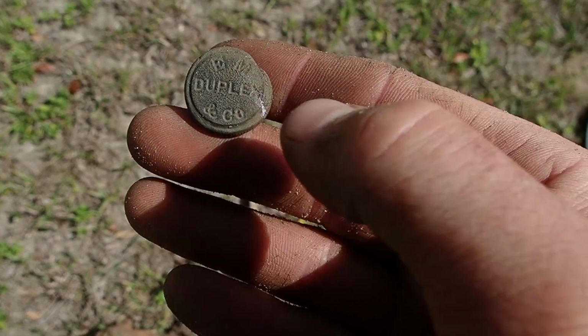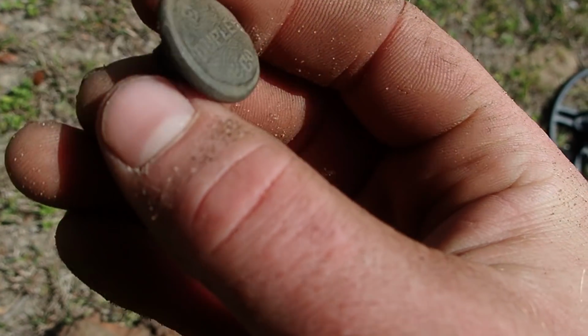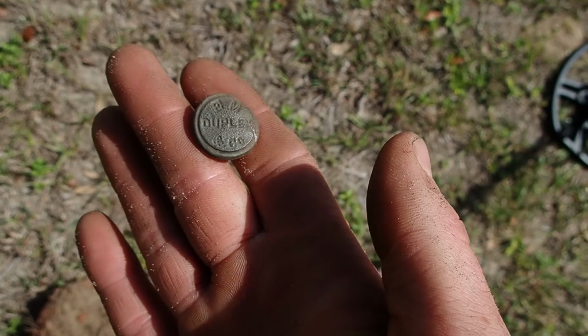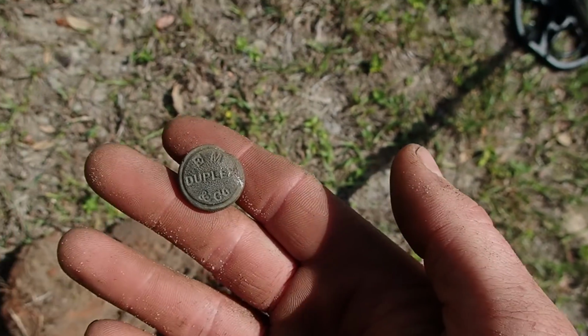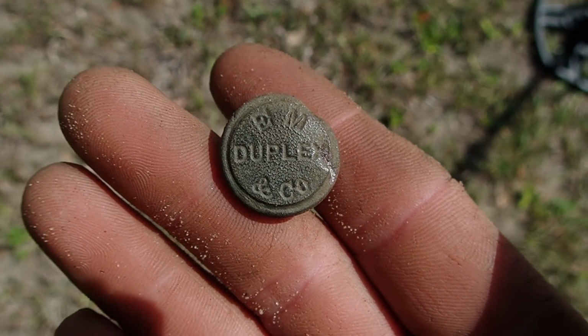EM Duplex and Company. It's like a little knob. That's quite old right there. I like that. It wasn't even that deep of a signal at all. I mean, that's only a couple inches. It was in the bottom of the hole. Very cool.